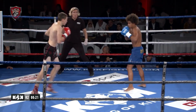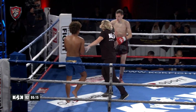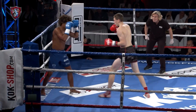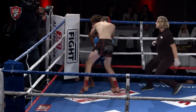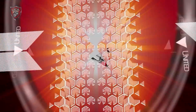He's 174 centimeters, whereas Bodin just 165. Look how quick he got back in that stance there. Wow, he is really hanging on behind his head right there.